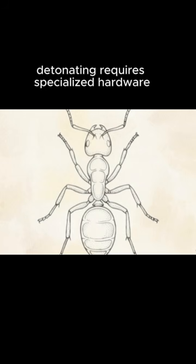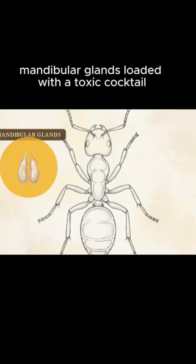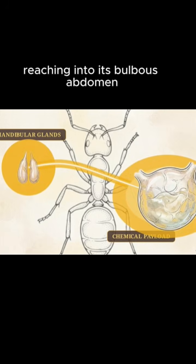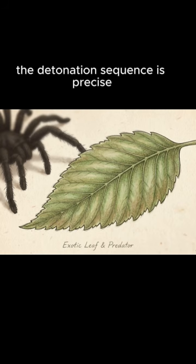Detonating requires specialized hardware. These workers possess dramatically oversized mandibular glands loaded with a toxic cocktail. Unlike most ants where these sit in the head, here they run the insect's entire body length, reaching into its bulbous abdomen to pack an enormous chemical payload. The detonation sequence is precise.